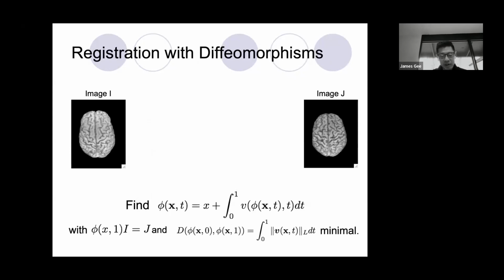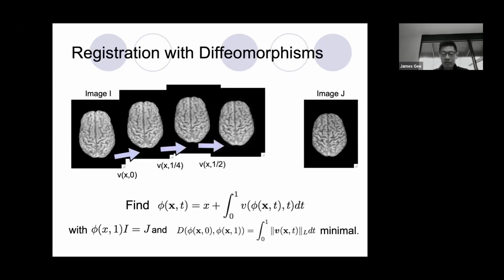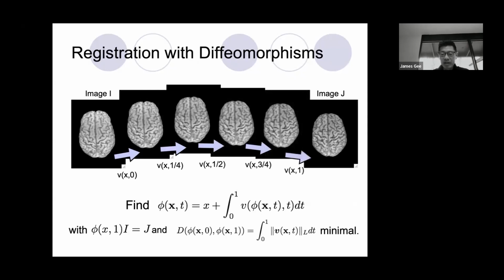These diffeomorphic maps are generated by integrating a time-dependent vector field. This is a velocity field, effectively, over time, starting from x, the identity configuration. The idea here is that by ensuring the velocity field is smooth, the displacement mappings we get by integrating the velocity field will themselves be differentiably smooth. In other words, diffeomorphisms.